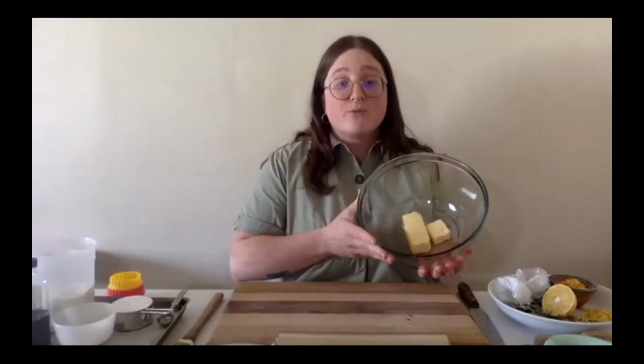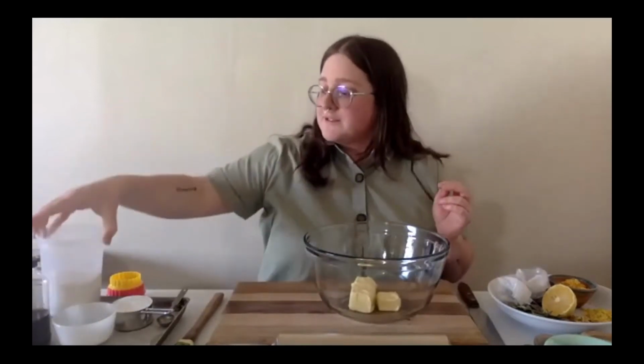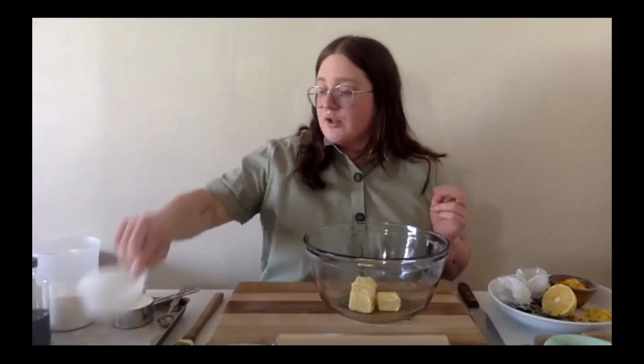So I personally already have all my ingredients scaled out. In my mixing bowl, I have my room temperature 10 tablespoons of butter. I also have 1.5 cups of all-purpose flour, a 1/2 cup of powdered sugar, a 1/2 teaspoon of salt, and then I have some vanilla that I'm going to add as well.